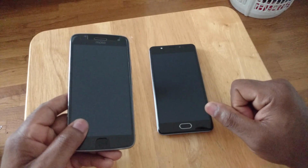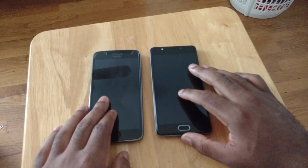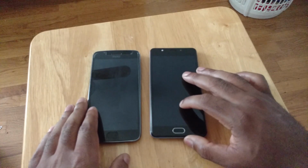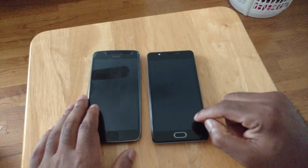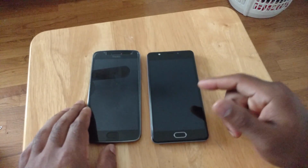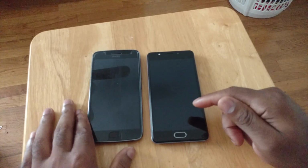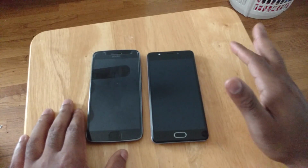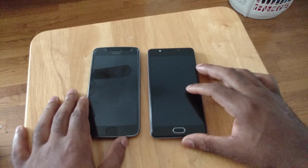But anyways, you guys may be wondering now, who won what? In terms of overall screen on time with heavy usage, I'm going to have to easily give that to the G5 Plus. Again, I don't think I mentioned it, the G5 Plus has a 3,000 milliamp hour battery, a 1080p display, a Snapdragon 625 processor, which is really a beast when it comes to battery life, and an Adreno 506, which only really comes into play when you're playing games. So, yeah, forgot to point that out. But in terms of battery life and overall screen on times, I have to give that to the G5 Plus.